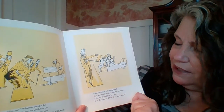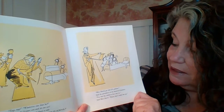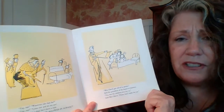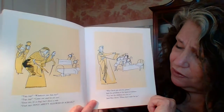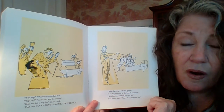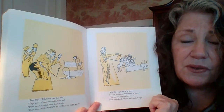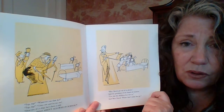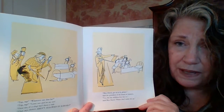Miss Clavel, get rid of it, please, said the president of the Board of Trustees. Yes, but the children love her so, said Miss Clavel. Please don't make her go. Oh, dear. Do you think that they are going to make Genevieve the dog leave the school? I hope not.